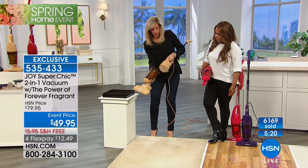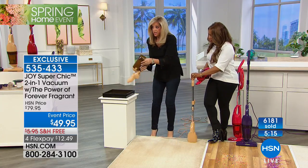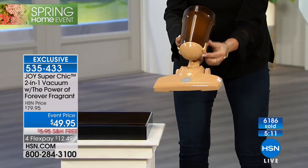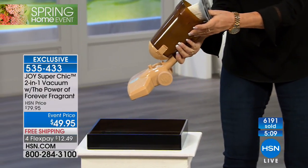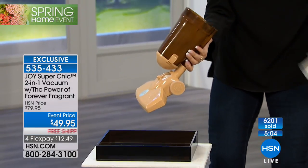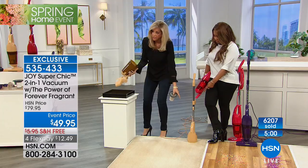So I'm going to show you the other way. So now I'm going to put this down. Look how easy it is. This is the filter in here, right? So instead of popping the top, everybody, can you see that? I'm going to take the filter out. So pretend I wanted to wash it. That's how you do it. You pop it back on. And see how it stands up? It's like every little feature that I never get to talk about.